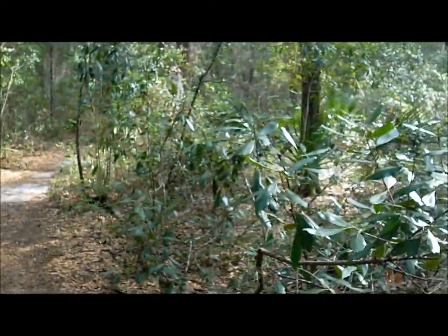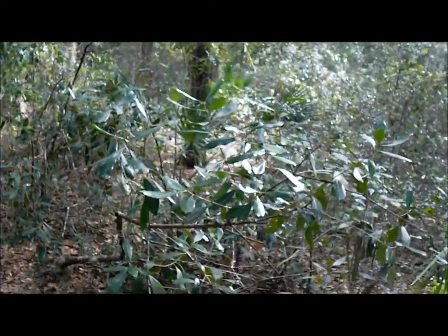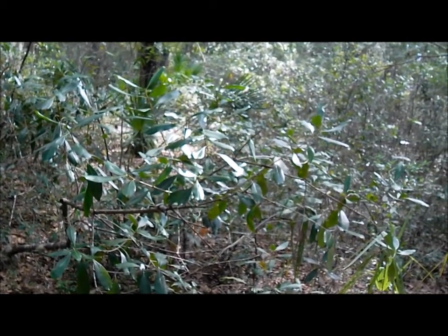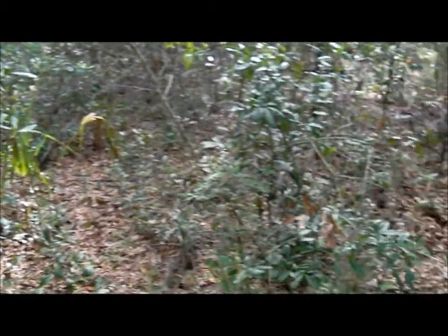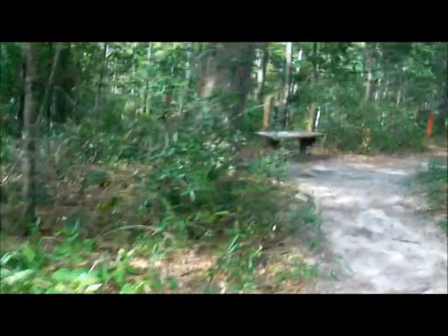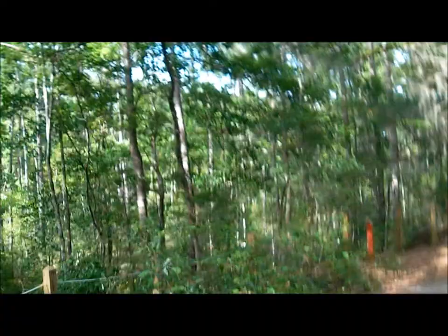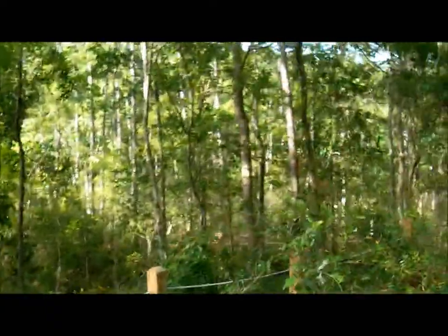That's a Darlington oak. I guess they're gonna cut this mimosa back. That's a shame. They're pretty, but they are a weed.